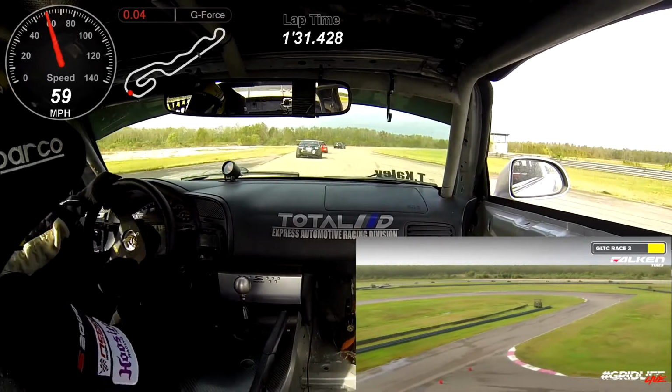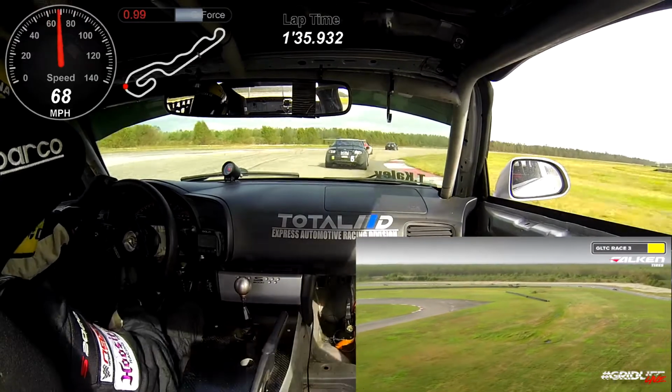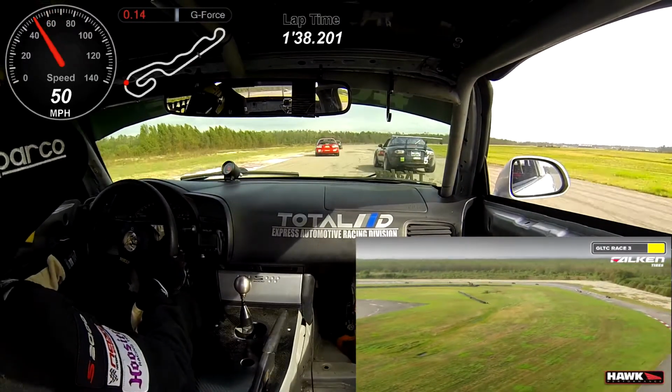I did just get confirmation from Andy that Ron is driving here in race 3, and I think it's a toss-up on race 4. Okay, so it'll be Ronnie this time. So the yellow S2000 is the same as we've seen.